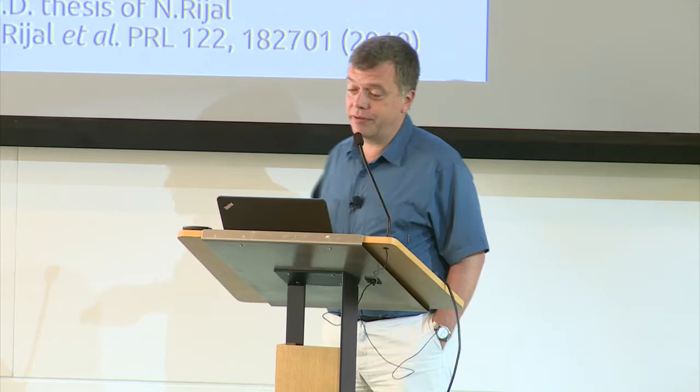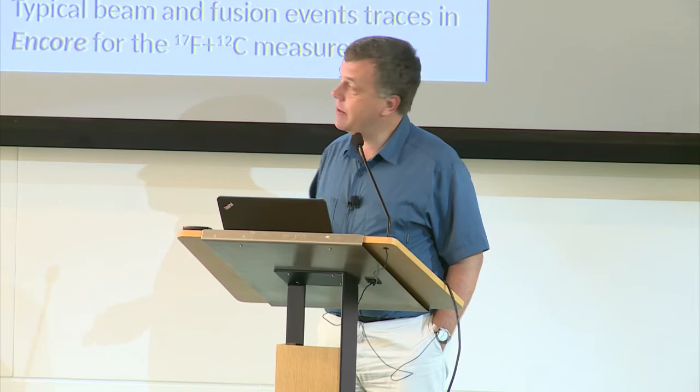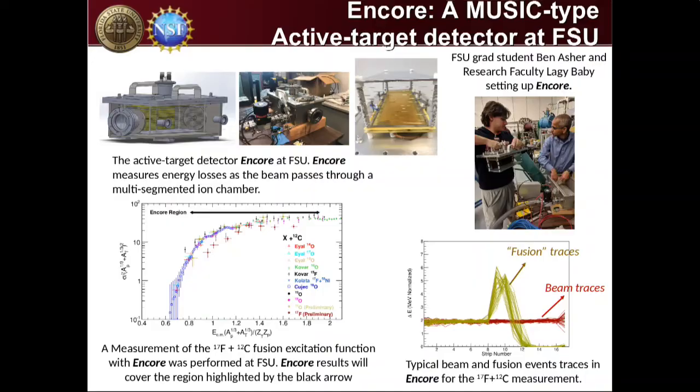It took us a number of years to get to this type of sensitivity, and the analysis methods certainly are not totally trivial. So there's another active target system, which is actually much simpler, and I'm very optimistic that we can use it to great effect here. We did the first experiment with a MUSIC-like active target detector that was developed by my colleague Sergio Almaraz-Calderon. And you see beautiful pictures up here. You see this is the inside of it.